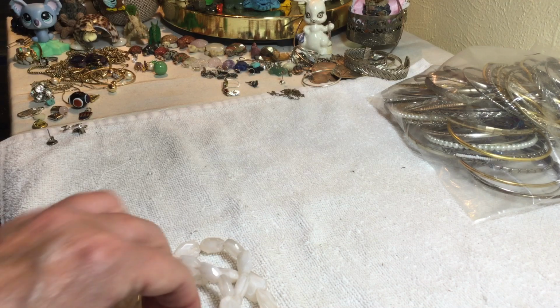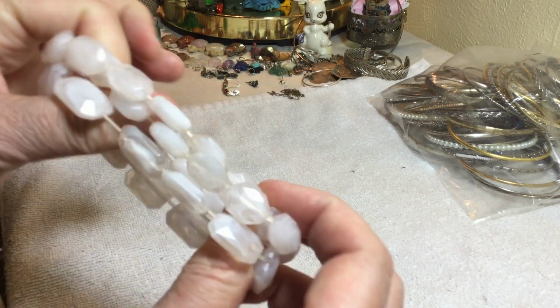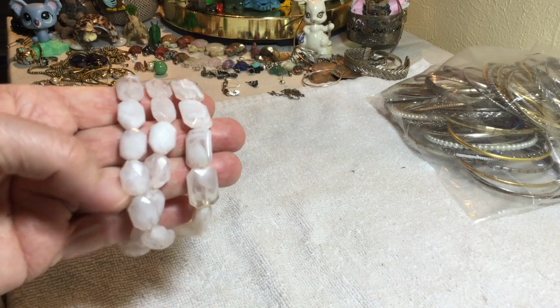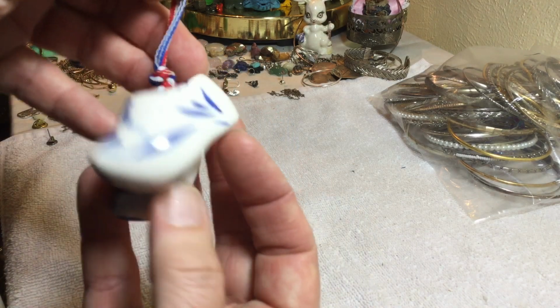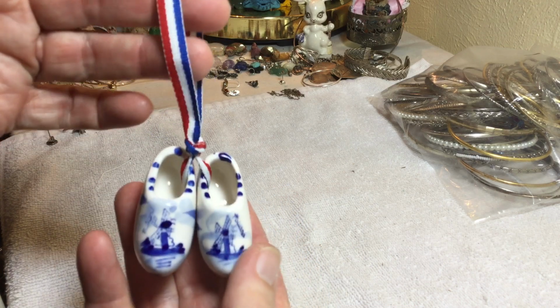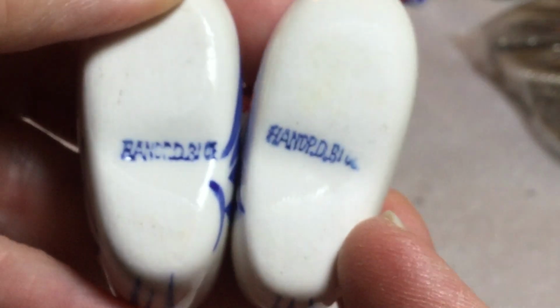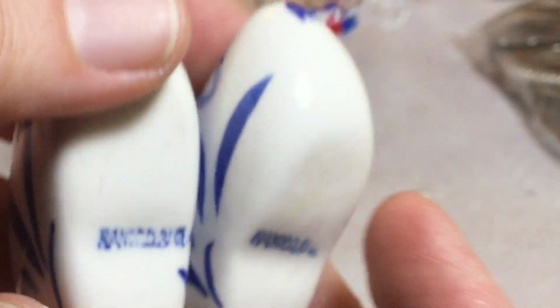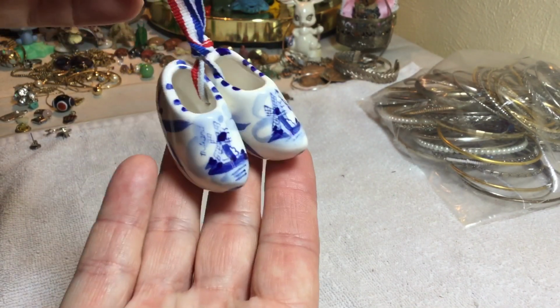Well, we're going to shift a little bit, but first, how about a dollar for these three? They're matching, and they came out of the same box, and they need to be cleaned. I pulled them together because they were in several different videos. So there's that one. And these came out of that box too. And they're so cute with a red, white, and blue ribbon, the holes on it. And then, what does this say? I don't think I could ever figure out what this says. These are going to be $5. Hand painted, maybe? I don't know. Those are those vintage little Delft shoes, ceramic. Very cute.